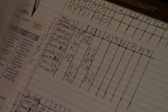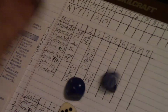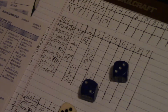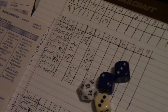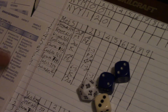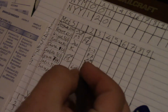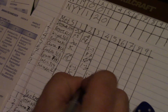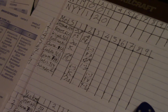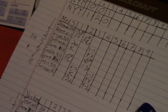And Schneider up now. Sorry for me shaking the camera because the way I have the camera set up is not a good position. It's a 3-5 and an 18. 3-5. Ground ball to second base, A++. Again, if you guys can tell me what the A++ means, I'll be very happy.